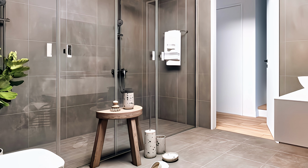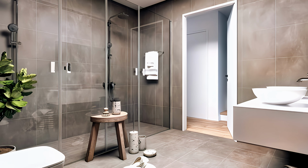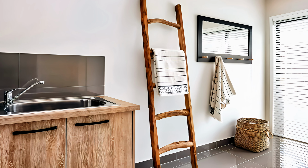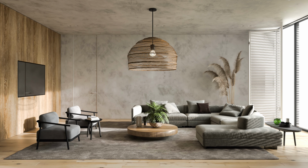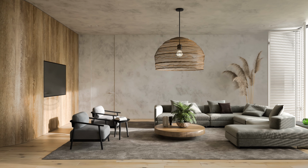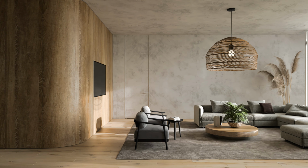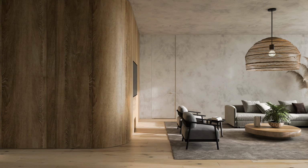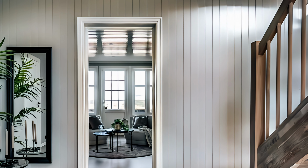And speaking of textures, the materials used in modern farmhouse design are key. Reclaimed wood beams, shiplap walls, and barn style doors add authenticity, while metals like wrought iron and brushed nickel add a contemporary edge. Furniture in this style is a blend of comfort and sophistication. Think plush sofas with clean lines, paired with rustic coffee tables. Decor is where personality shines through: vintage signs, industrial lighting, and greenery breathe life into the space.